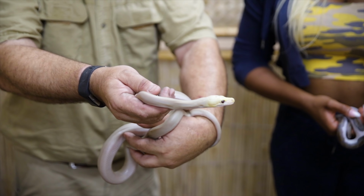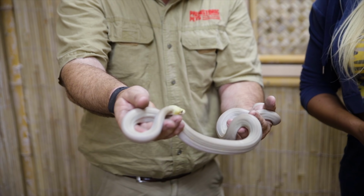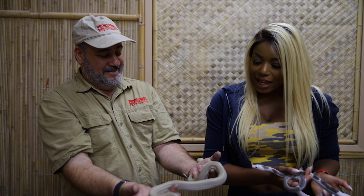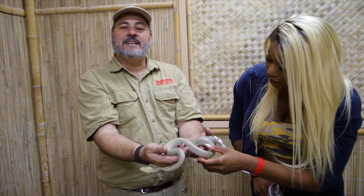It's really cool. It's got the super motley looking eyes. Yeah. And it's a pretty snake. It's hard to say, what color do you call that? It's like a gray brown sort of. Yeah, it's kind of weird. Yeah, it's a very ghosty color.